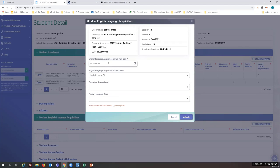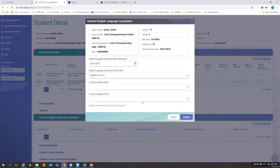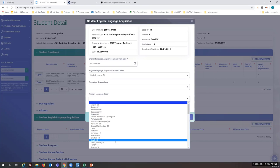And so now you notice that the status date is here, and then you have your status codes that you can choose from in the online maintenance, and you also have a correction reason code. This is only visible and available in online maintenance. If you need to make corrections to a student's status later on, this is where you do it. You add this record in, indicate the reason for that status, and then indicate the primary language. But since this student is an EL, let's just say we have here is Filipino.